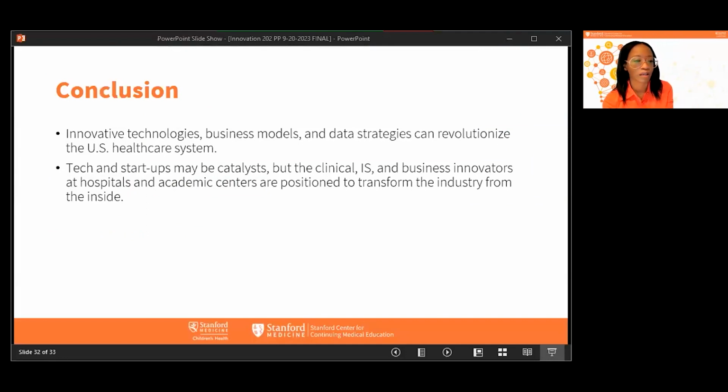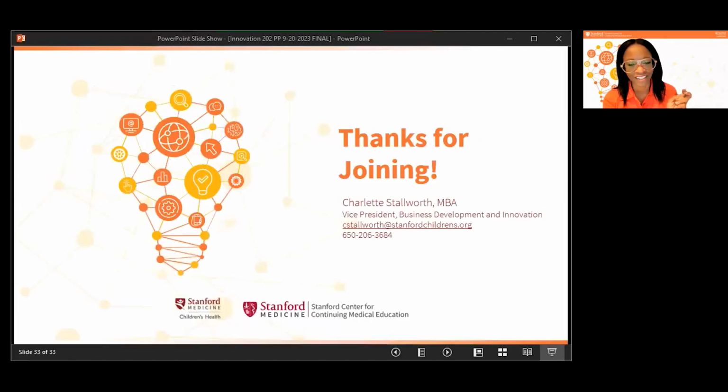So in conclusion, I would say innovative technologies, business models, and considering data strategies can revolutionize aspects of the US healthcare system and perhaps the fundamental underlying mechanisms of our healthcare system. I think tech companies and startups may be the catalysts for these changes, but really those of us in healthcare, already positioned and looked at by others as this big, old-fashioned, immovable entity, we really have the knowledge of what needs to be changed and the incentive and focus to be able to, I think, disrupt and transform the industry from the inside.